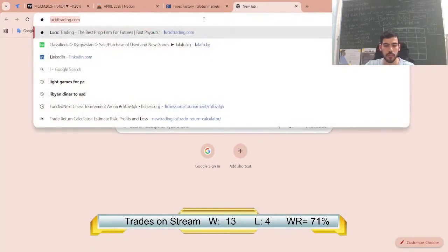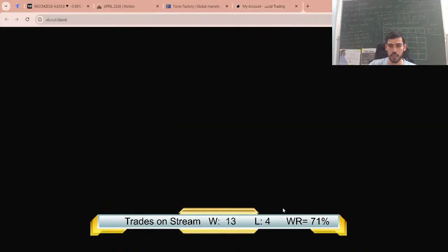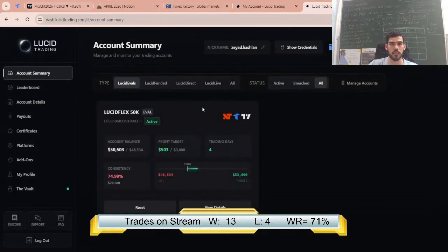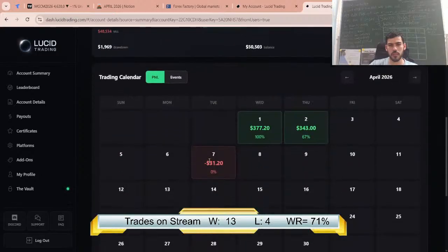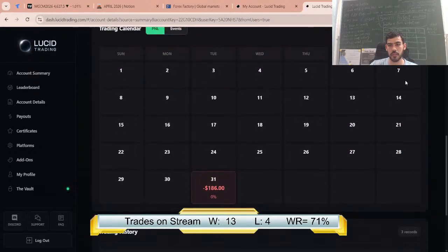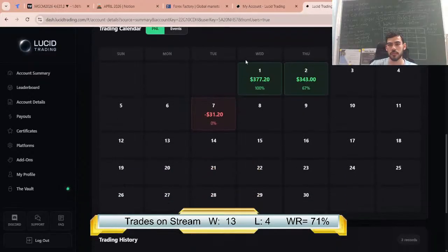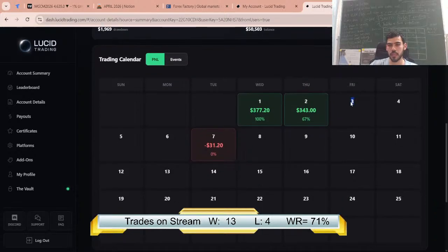So let me show you how my Lucid account is doing. I think I am up around 1% only. I took this loss in Nasdaq earlier. That was not good. Wednesday, Thursday. Look how many no trade days. Friday I didn't take any trades, and also on Monday I didn't take any trades.